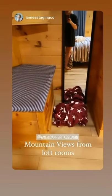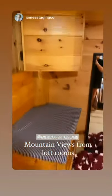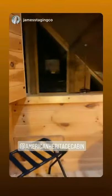Or just want to. Looks like my daughter, she's with us. Lainey. She threw that blanket on the floor. But right here you got mountain views from this room as well in the morning and daytime. Oh, again, Lainey's been in here making a mess.